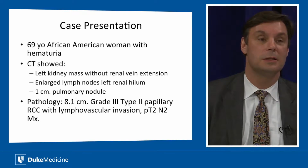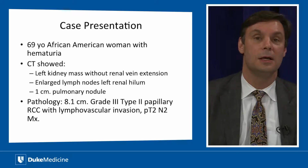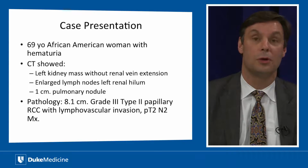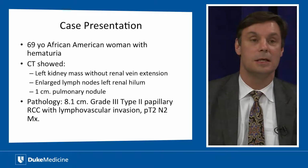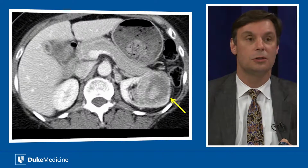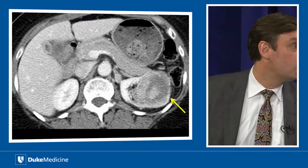The patient underwent a left open nephrectomy and lymph node dissection, revealing an 8.1 centimeter grade 3 type 2 papillary renal cell carcinoma with lymphovascular invasion. So this was pathologic T2N2MX disease. And on the next slide here, I can show you some of the images. Dr. Gupta, want to walk us through this?